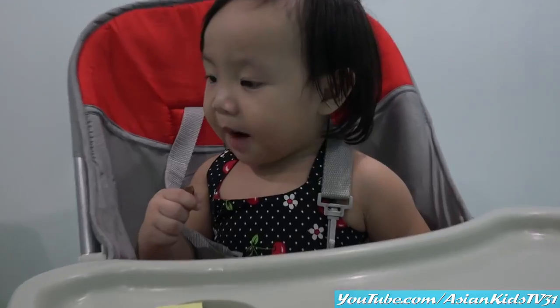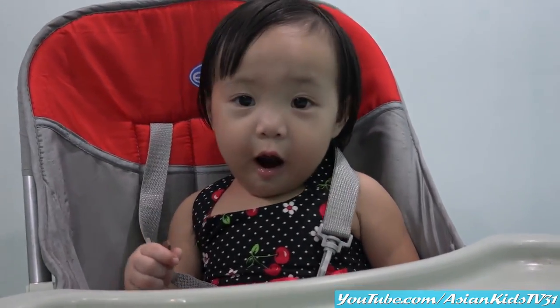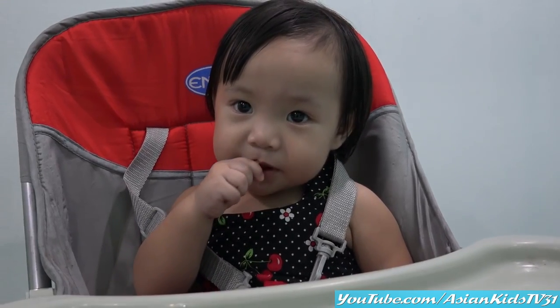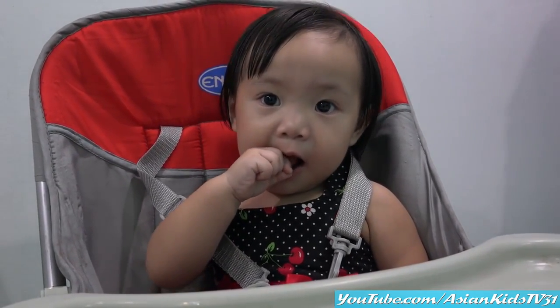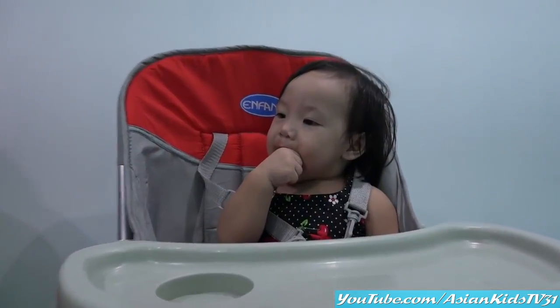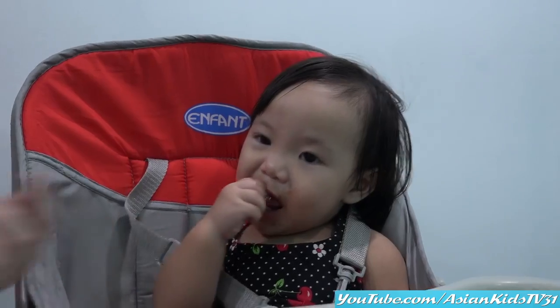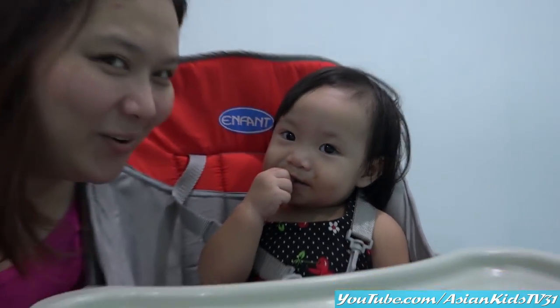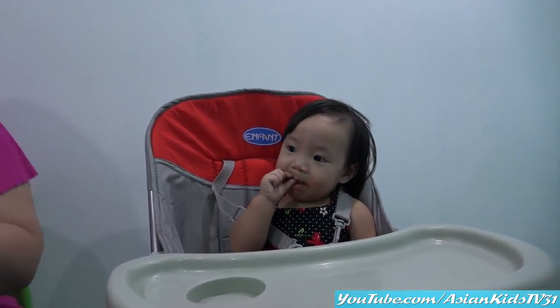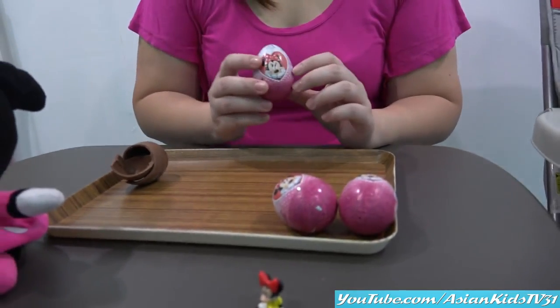Wow, Rafa doll is eating the chocolate. Wow. Yummy! Nom nom nom. Wow! Nice. You ask for more, baby. Wow! Give the bigger one, mommy. No. Okay. Moving forward. Wait. Nice.